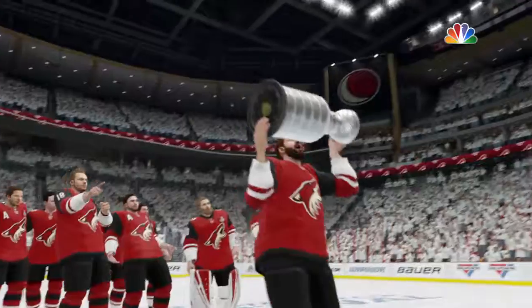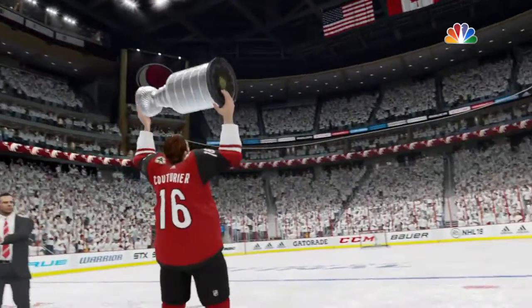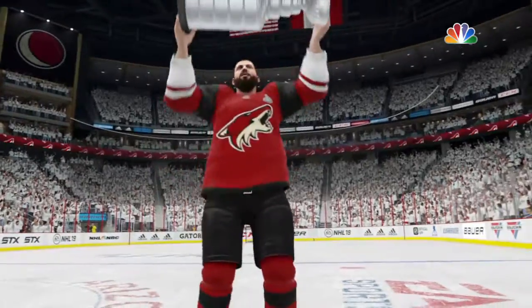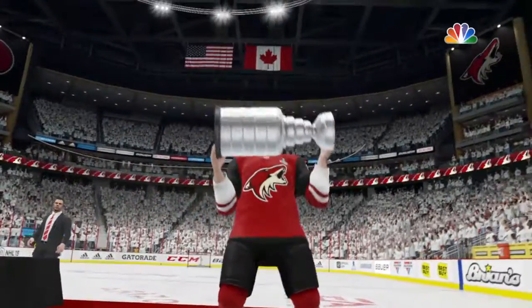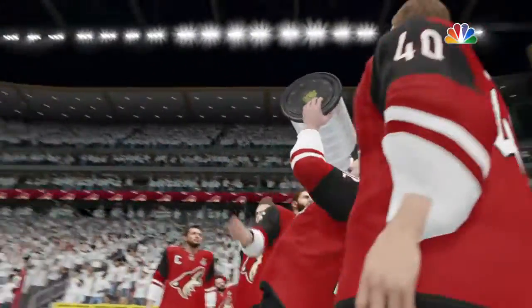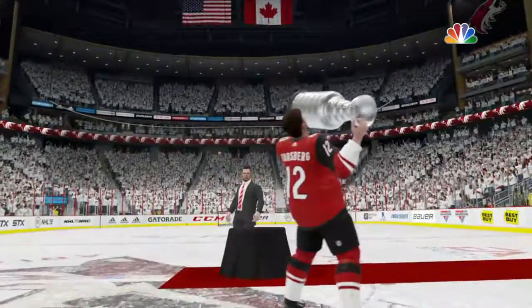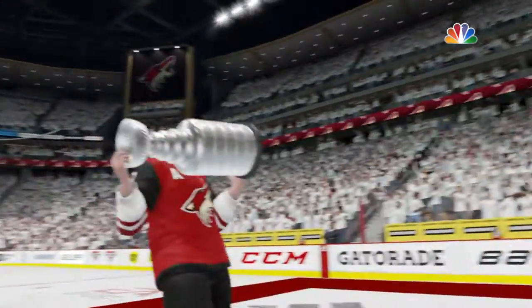a moment he'll never forget. As long as the Stanley Cup has been presented on the ice, and then the players have made a victory lap with it, there's been a pecking order as to how the cup is handed off. Nobody really talks about it. It just organically happens. But everybody knows there's a seniority to the way that this 30-pound trophy is presented player to player.